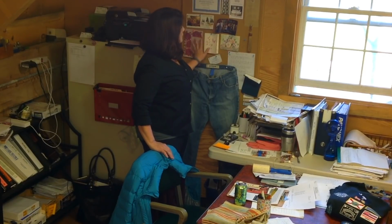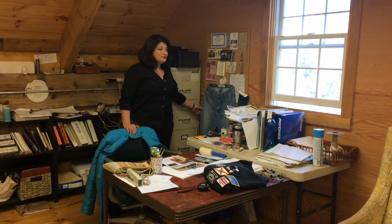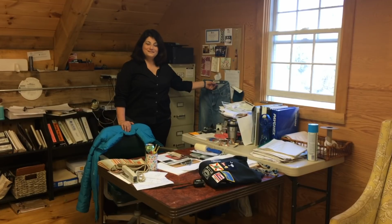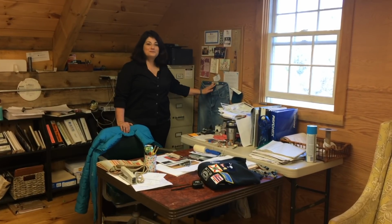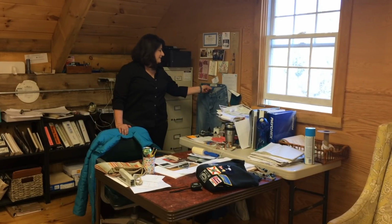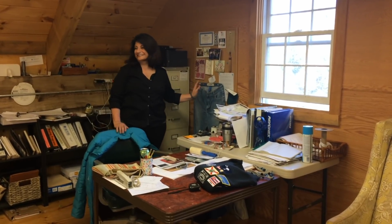These are notes that were sent to me, thanking me for the work that I had done. And of course, the jeans. Everyone asks, why are the jeans here? So these are old jeans, and I put them here as inspiration that maybe someday I would get back into the jeans. And you can see I have blocked out the size for you with this piece of tape here.